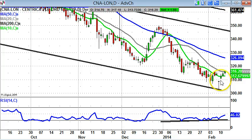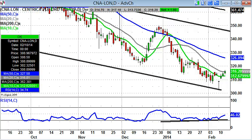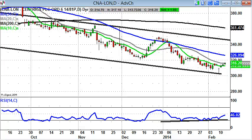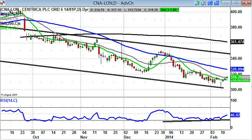up from that. And really, the high of that day was 308 pence. And you'd be looking to go long with an end of day close stop loss back below that and targeting the 50-day moving average at £3.26 as the minimum. Ideally, we'd get back up to the top of the April channel as high as £3.45 over the near term.